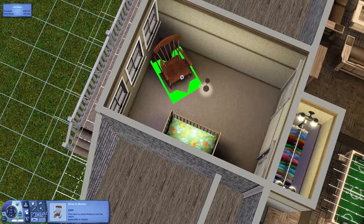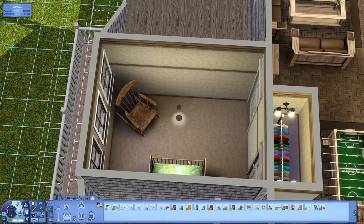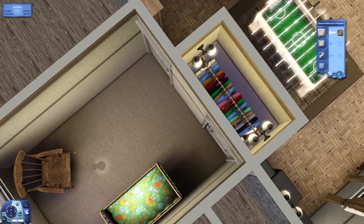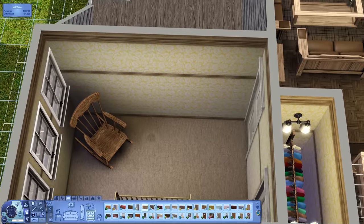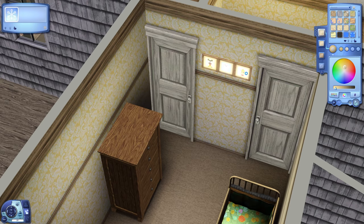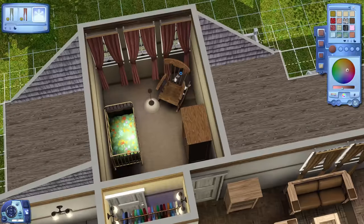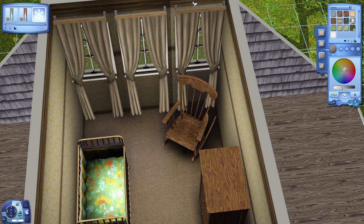Also a rocking chair in the room as well, which I'm recoloring, and I got a small chest of drawers in here, I believe, next to the rocking chair, which we'll see in a second, probably. There's also the closet there, of course, which doesn't entirely make sense, because it's a toddler's room. You can just imagine it's toddler clothes, and not full-size clothes in there. Just doing a few little bits of art and stuff, and some curtains on the windows in here as well. Just along the back there.